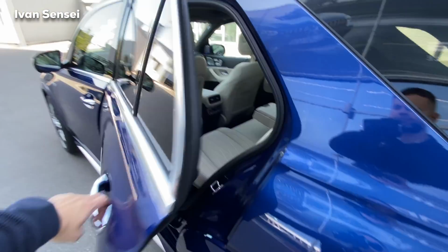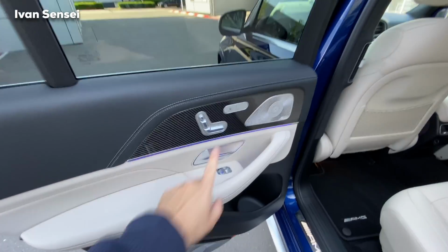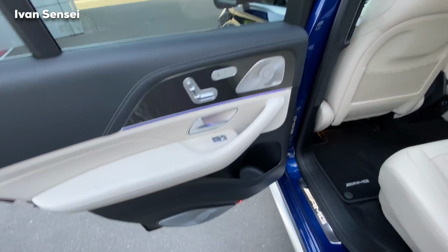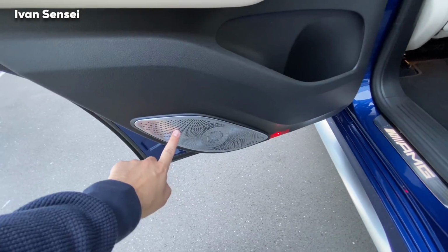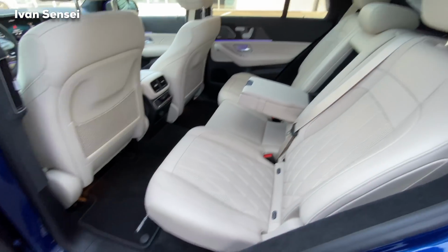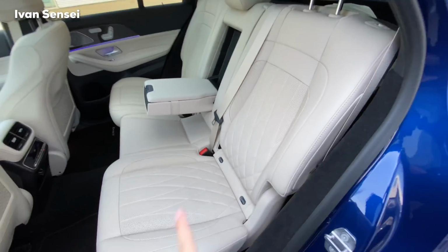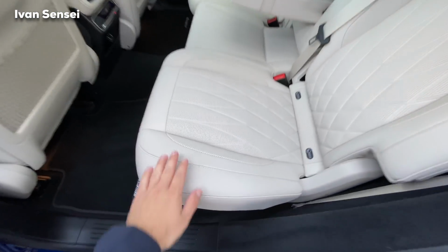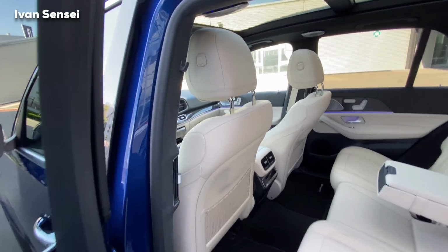So now let's check the rear. So really looks really fantastic. We have also heated seats, automatic seats, ambient lights, large door pockets, also Burmester sound system, illuminated AMG logo here, and these fantastic rear seats. And you can see also diamond stitching here, ventilated leather. We have some nets for storage.